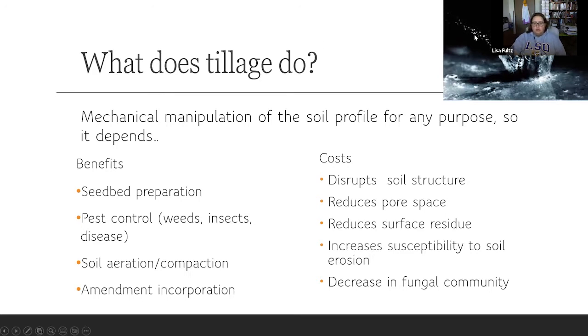I don't know how well it shows up, but the picture up in the top corner is looking at rainfall as it impacts the soil surface. And you can see just the energy behind that rainfall that it imparts into the soil, and it pushes those particles away from each other.